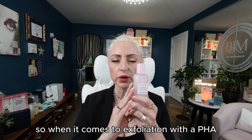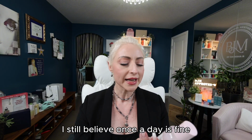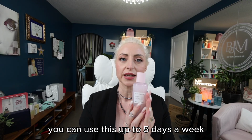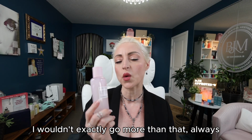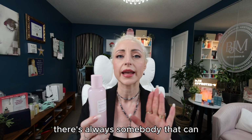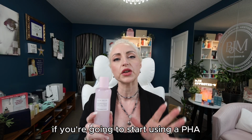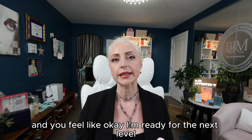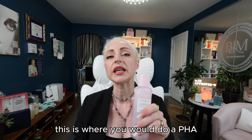So when it comes to exfoliation with a PHA, I still believe once a day is fine. You can use this up to 5 days a week. I wouldn't exactly go more than that. There's always a caveat, there's always somebody that can, but I would recommend that if you're going to start using a PHA after you've done some sort of enzyme exfoliant, and you feel like, okay, I'm ready for the next level, this is where you would do a PHA.